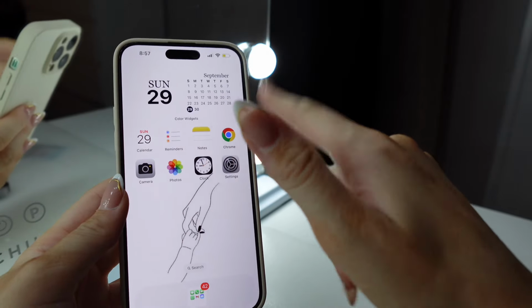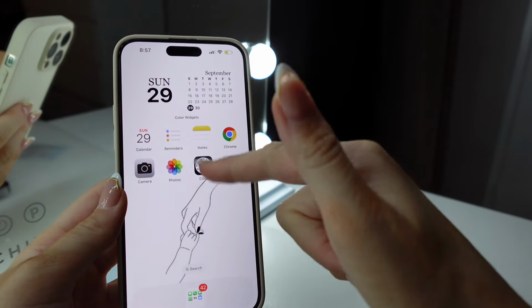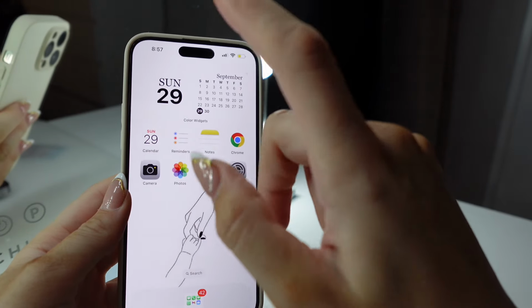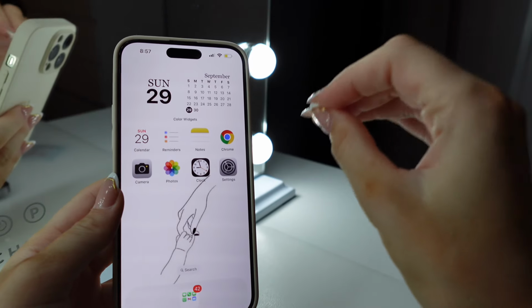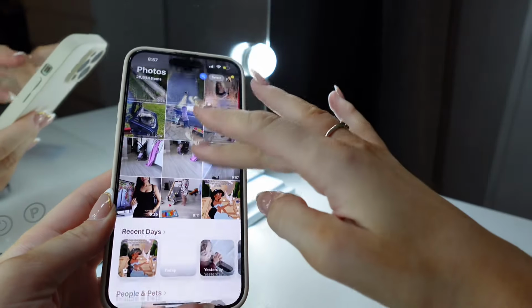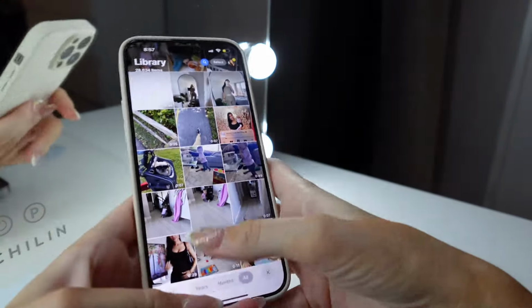Next, I have Chrome. I have my camera, my photos. I do not like the photos update. I'm not sure what Apple was thinking. I really don't like this. I don't like it at all.